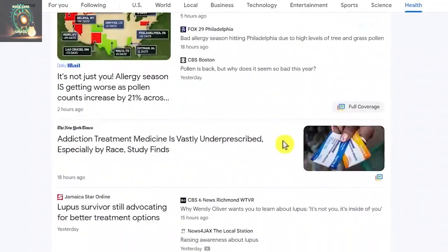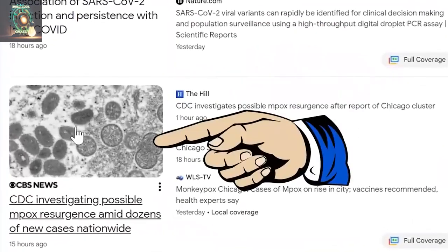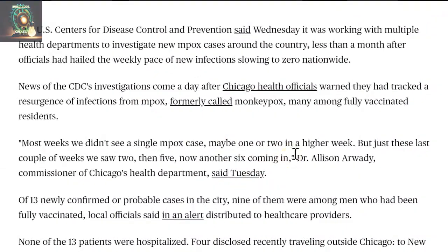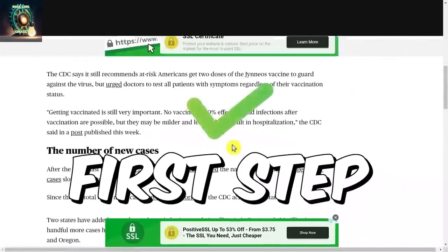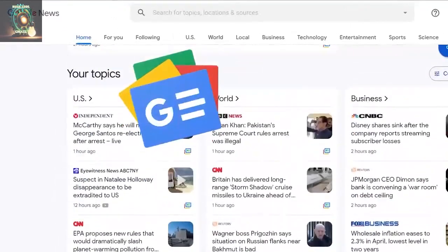So just go ahead and click on one of these articles right here. For example, I will click on this one right here. So now, this is the article that I'm going to be using in this tutorial as an example. So now, we are done with the first step, which is how to find good articles. You also know how to use Google News now.